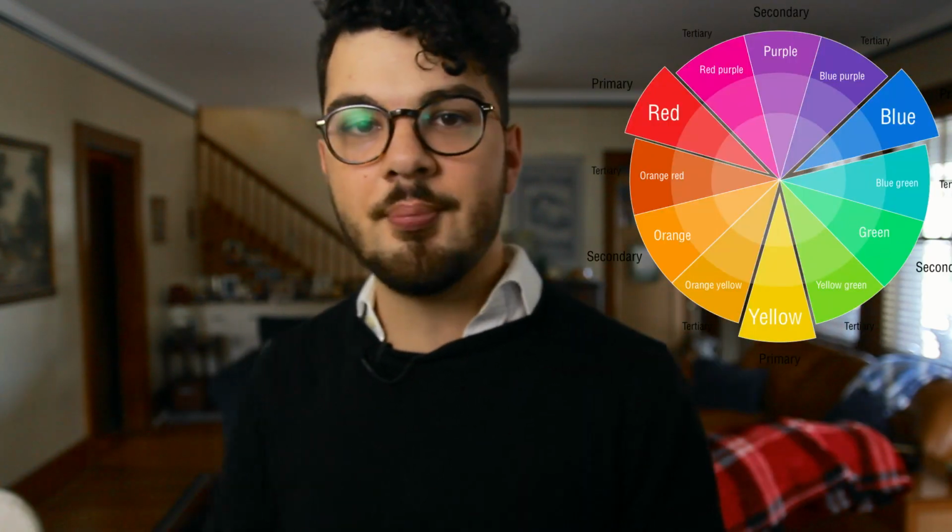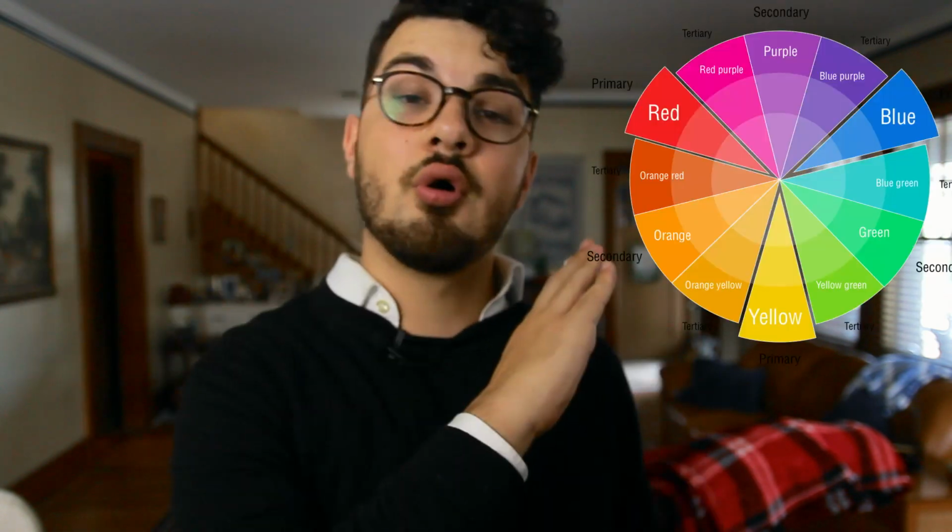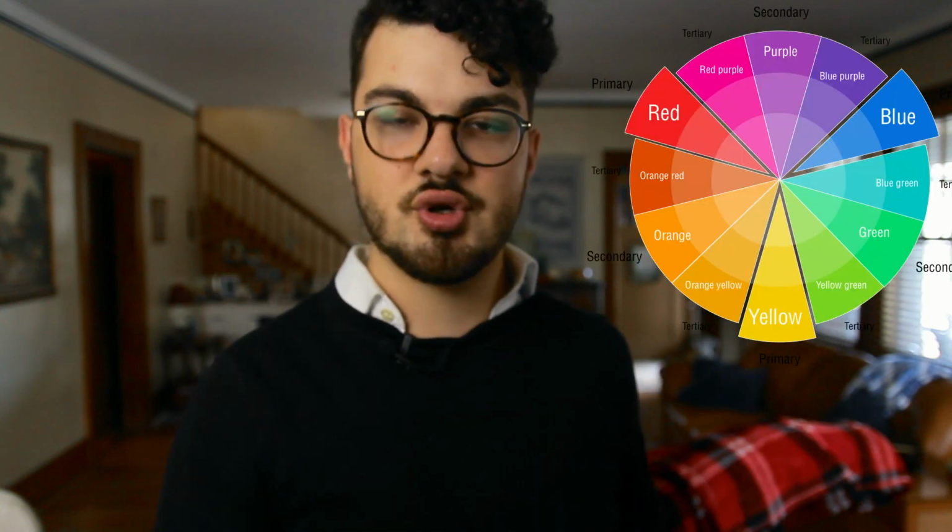Analogous colors are the colors next to each other on a color wheel. So for example, you'll have blue and cyan, or red and orange. While complementary colors are the exact opposite on the color wheel. So for example, blue and orange or red and green. Start with those and you'll be good to go.